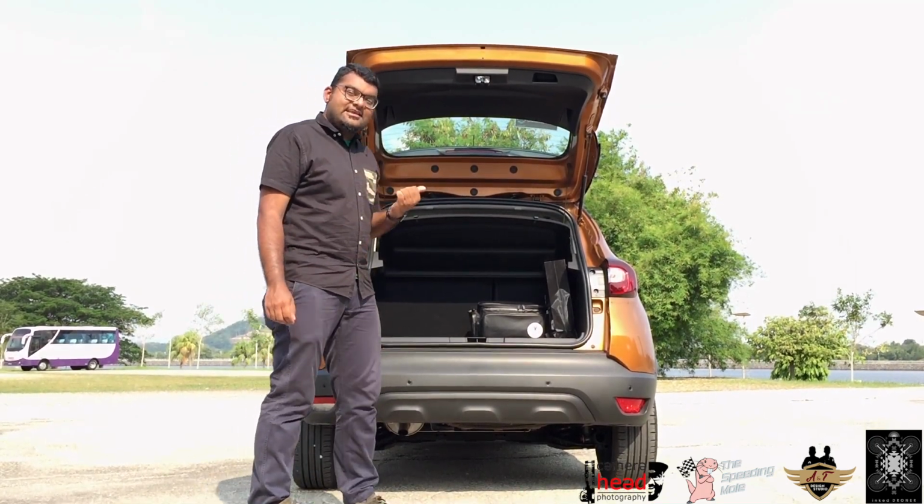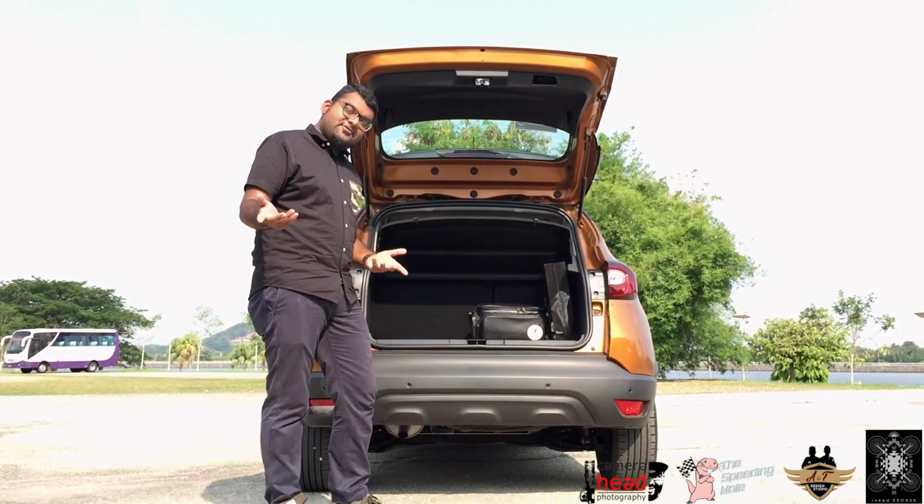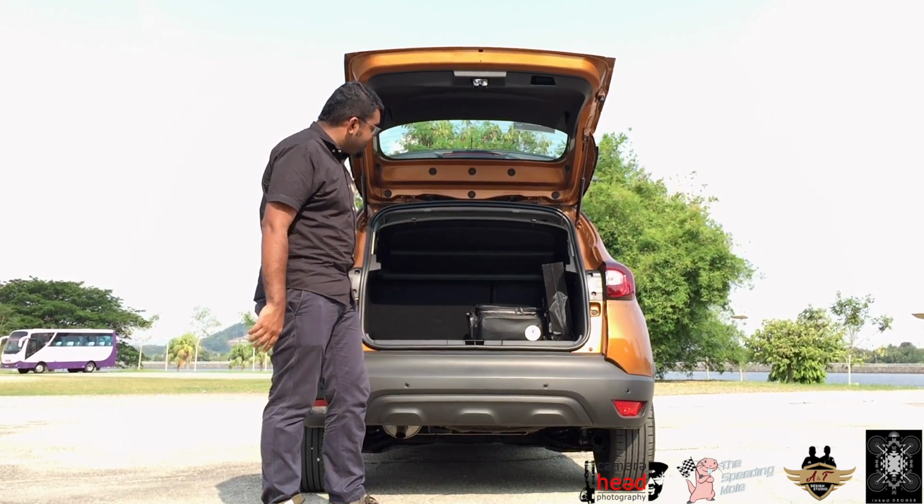That's 377 liters. If you fold the seat down, it's a 60-40 folding seat. You will get about 1200 liters. I think it's pretty decent.